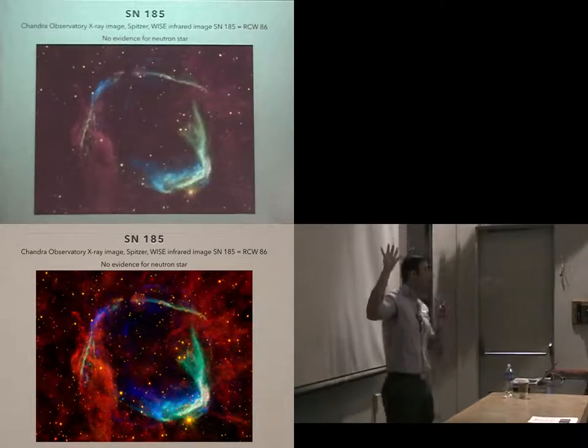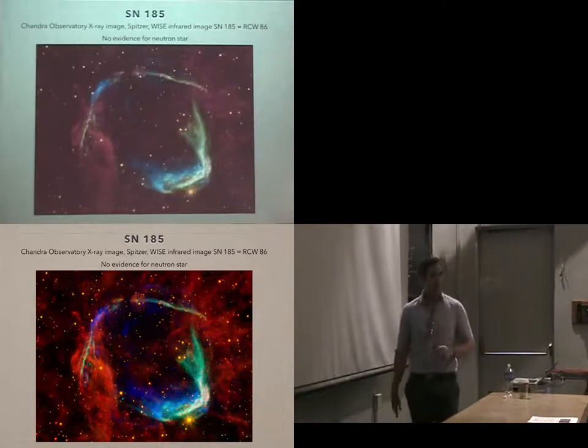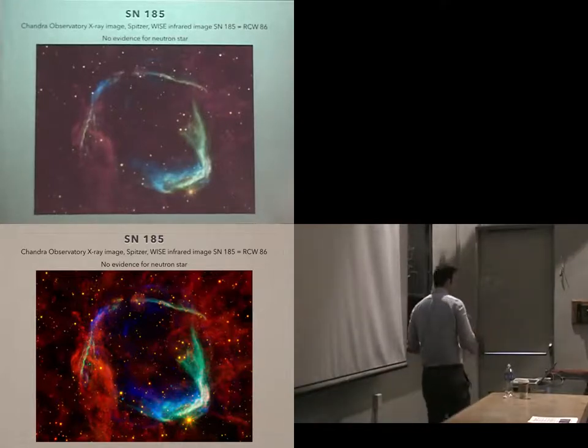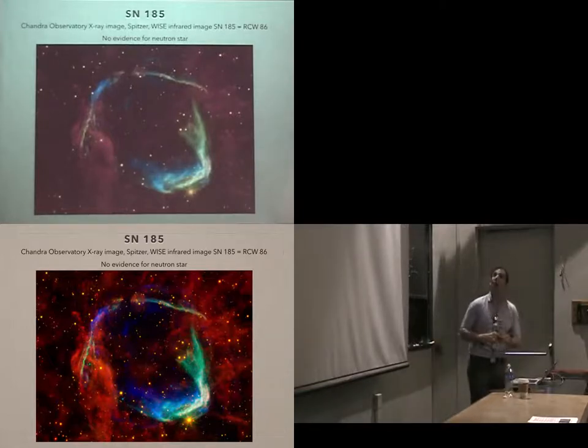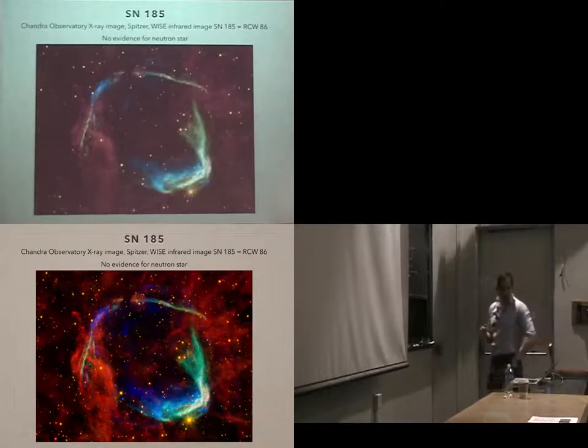as taken by modern telescopes across the spectrum, from the optical to the x-rays to the infrared. And we're going to try to understand, just looking at these things, what we can learn about supernovae. So here is supernova 185, 1900 years after it exploded. And this is an x-ray image from the Chandra X-ray Observatory.